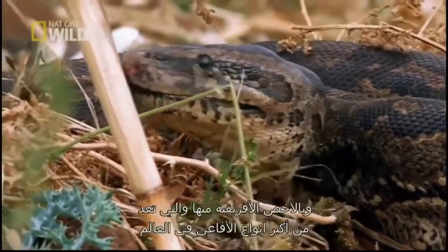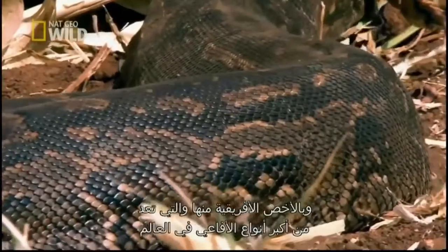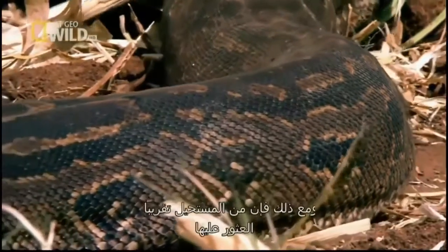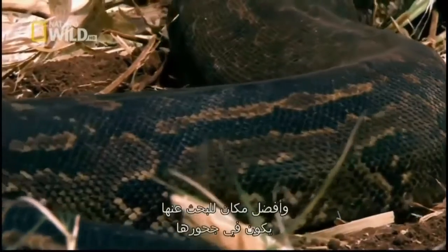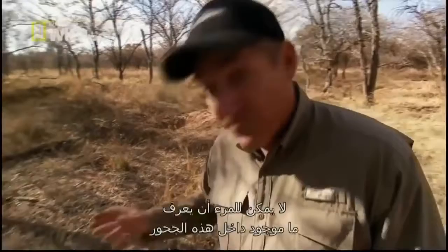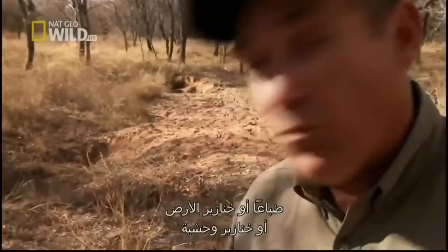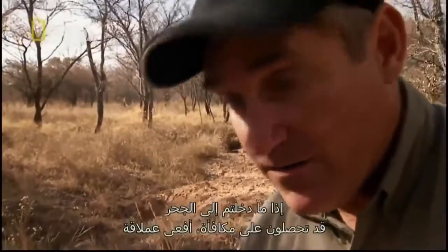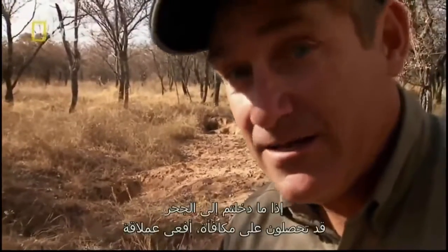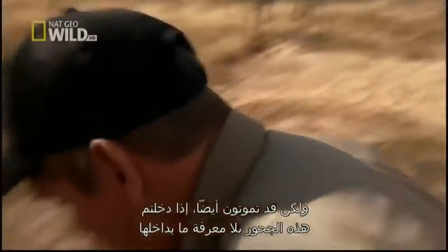In particular, African pythons. They're one of the biggest snake species in the world, yet they're almost impossible to find. The best place to look is in their burrows. You never know what's gonna be inside. Venomous snakes, cobras, puff adders, hyenas, aardvarks, warthogs. If you go down there, you can be rewarded with a giant snake, but you'd also lose your life without knowing what's in those holes before you venture in.